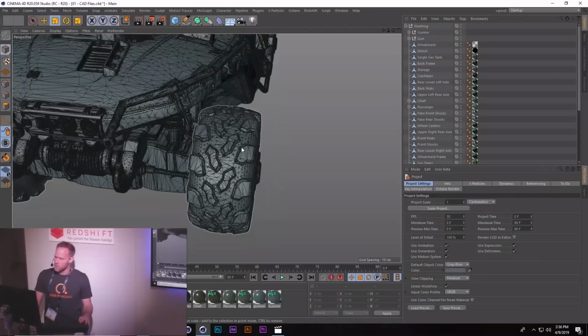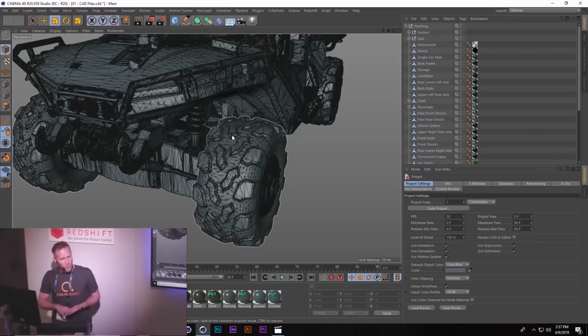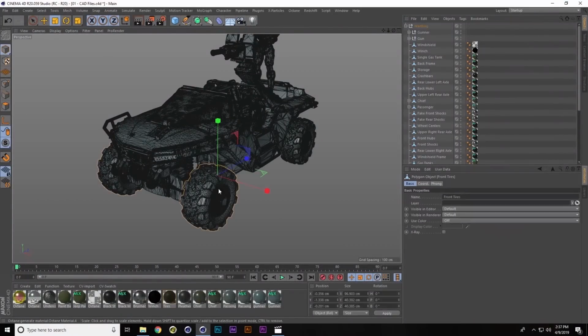So I'm going to show you a little bit how basically what we want to do is organize this thing into the parts that are going to be independently dynamic. So you have all four wheels and you have the body. So we need to organize this Halo Warthog in such a way that we can get it rigged up for dynamics. So if I go into polygon mode, actually I'm going to select one of these wheels.